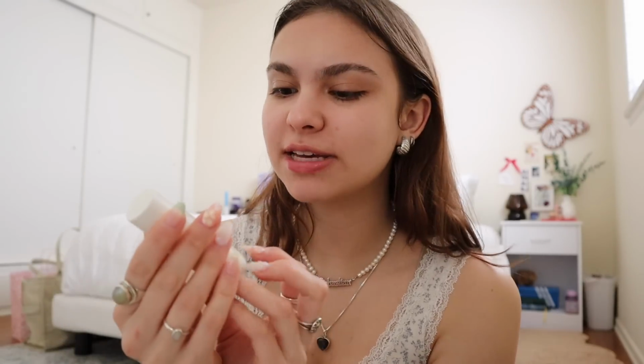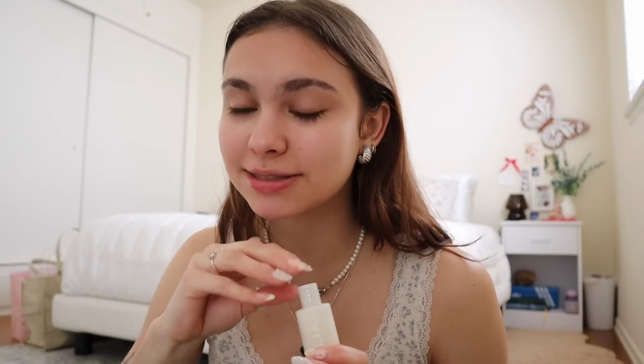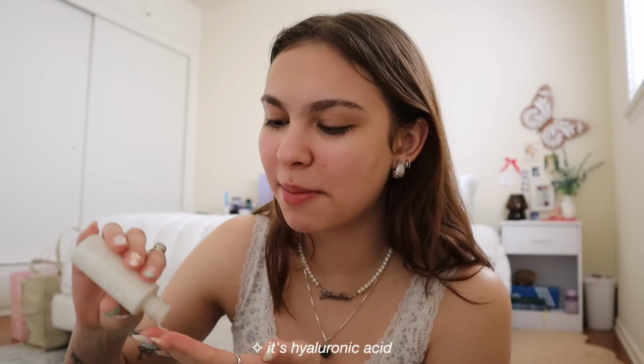After that, I have the Ilia Base Face Milk. I've mentioned this before. I don't really know what this is doing for my skin, but it's a fun little step to add to my skincare and makeup routine. So I'll just put a little bit on my hand and then put it on my face. I'm pretty sure this has either hyaluronic acid or niacinamide in it. I can't remember which one. Maybe neither. I could be wrong actually. I know it's doing something and that is all that matters. I feel a little bougie using this stuff.